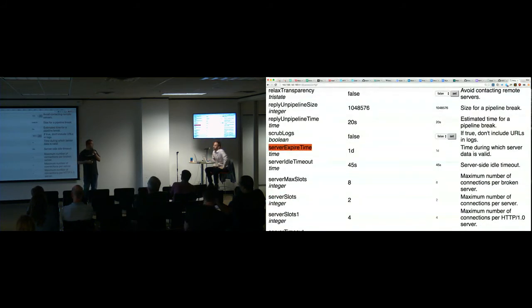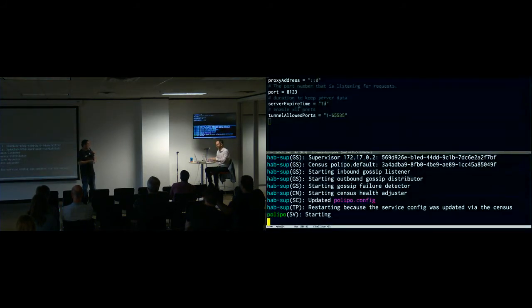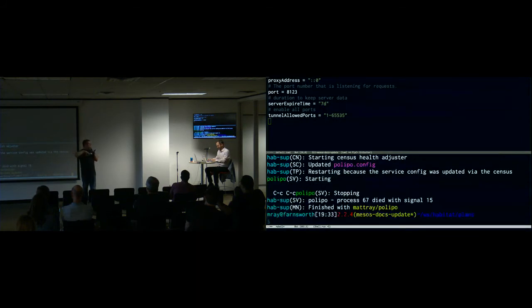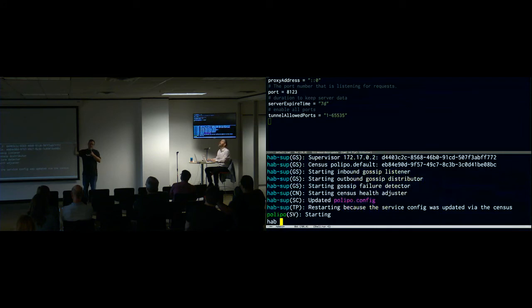But the other thing that you can do, and you might need to look at some docs to get us through the proper syntax here, I'm not sure. But the Habitat supervisor from within the studio, the supervisors themselves run in a gossip ring. The supervisors are all organized into a gossip ring that allows them to communicate with one another.